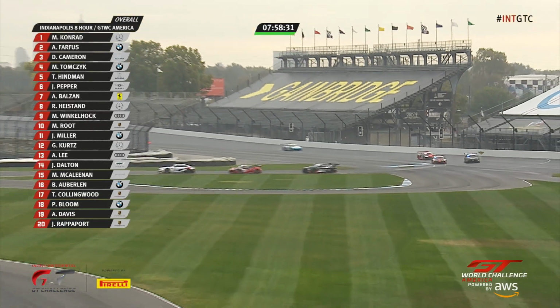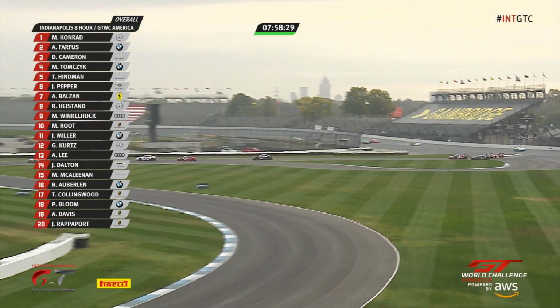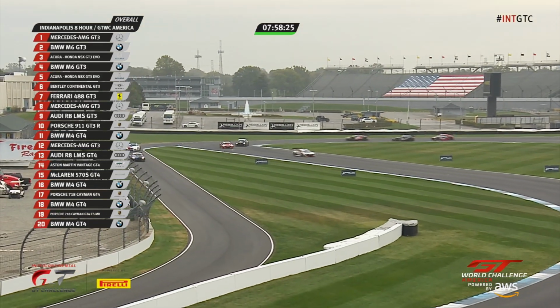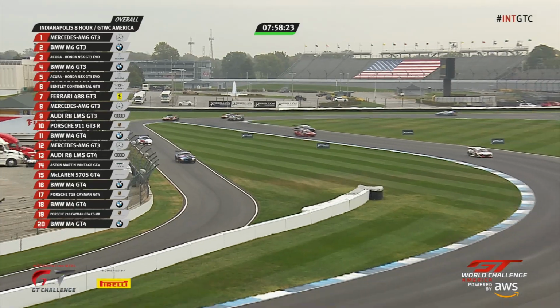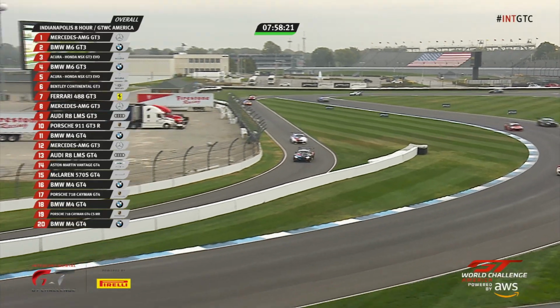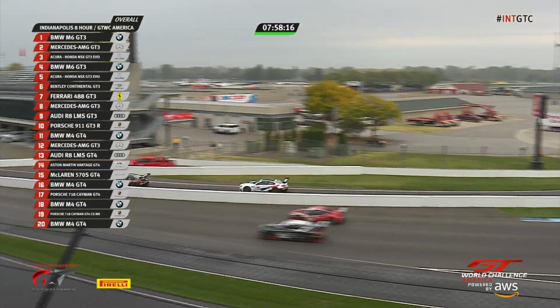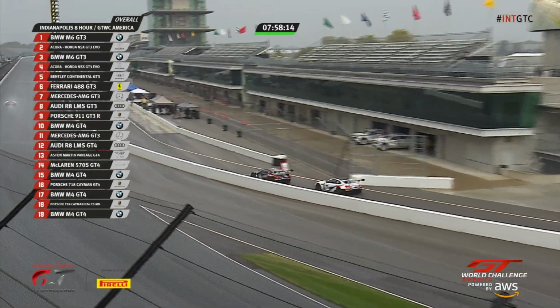Dane Cameron's car is coming alive. He's gapped Tomczyk here in the second of the BMWs, the white BMW. Farfus to pit lane. Tomczyk comes as well. They think they need to switch to slicks. Cameron stays out. As does Hinman, and trying the outside is that Bentley right now, making a big move around the outside of Jordan Pepper as well.